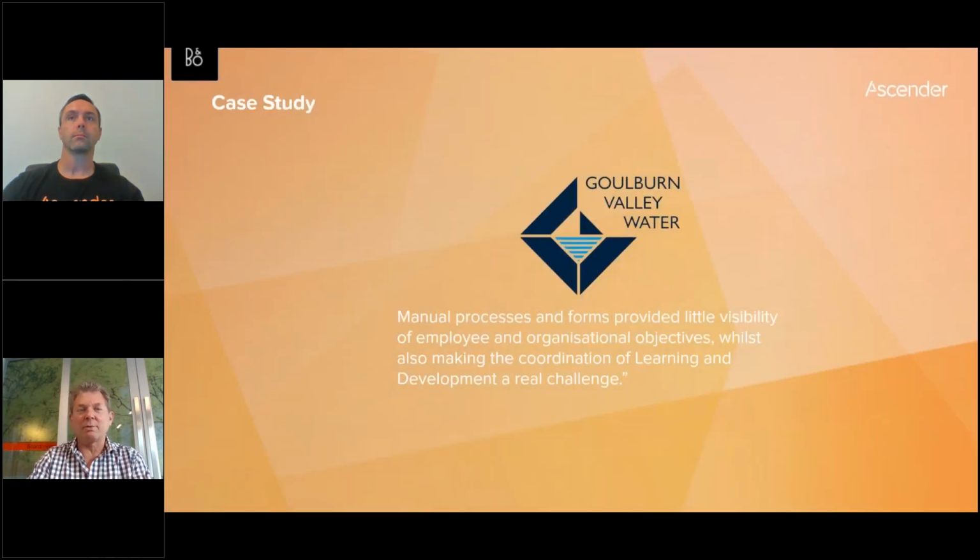We'll just wrap up with a quick look at Goulburn Valley Water. Goulburn Valley Water, we're looking at learning and development, some other aspects as well. And this is a statement from them. It was a manual process, very forms driven. People had little visibility about what was going on, and it was difficult to coordinate. And a lot of people were missing out on the learning outcomes that the organisation spent a lot of money trying to deploy.